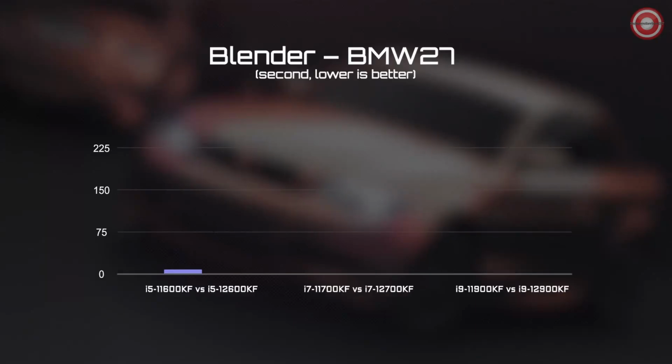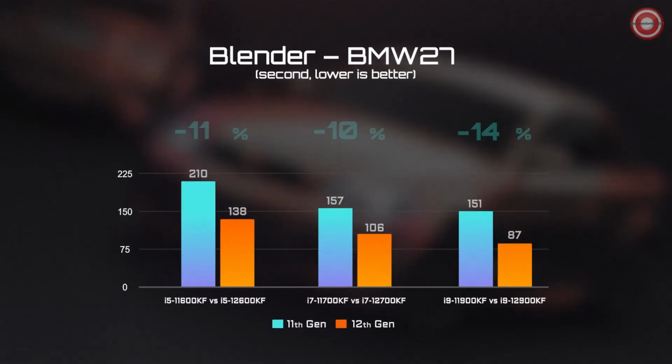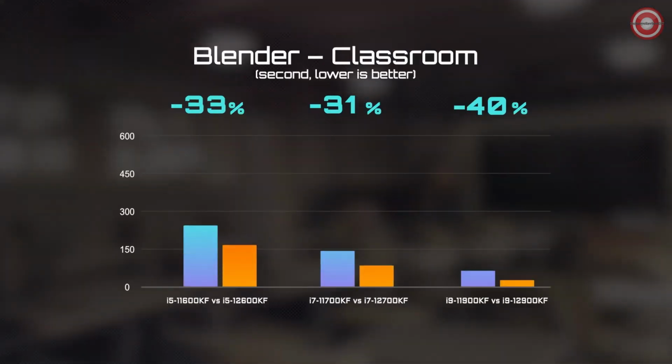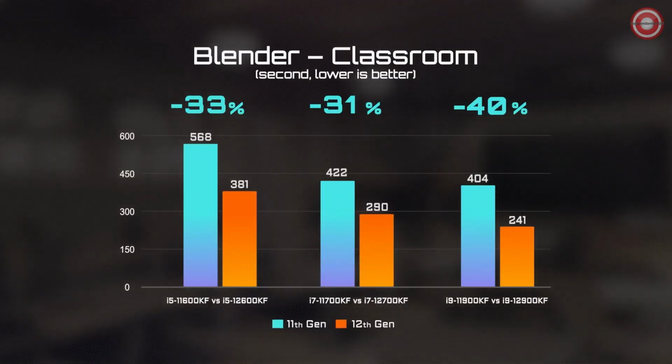At last, let's look at the performance of the 12th gen processor under Blender. You can see that it could shorten 30% of the time needed for rendering under each scene, which guarantees much more efficient content creation.